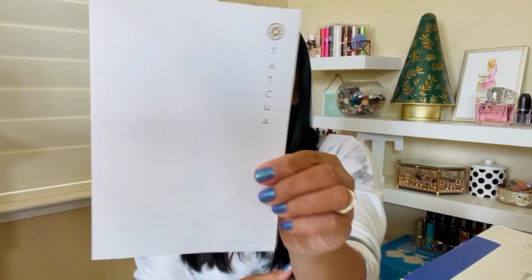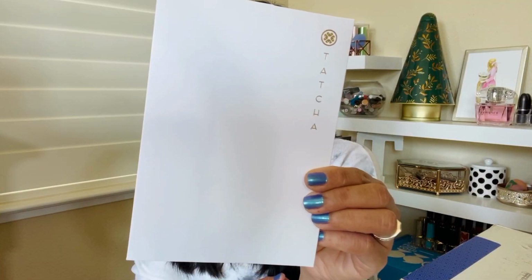So let's go ahead and get into this bag. When you get this bag, we've got a note from Tatcha. It has pretty much your receipt, and I don't know what else was here. Oh, it's got some information about the water cream. For every water cream purchase, they support students around the world through their Beautiful Faces, Beautiful Futures program. So I'm curious what that's all about. I love that Tatcha gives back to the community, to the world.